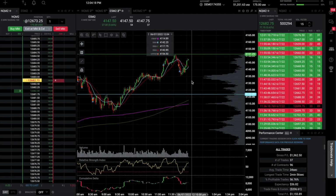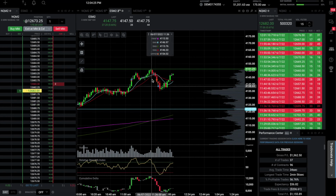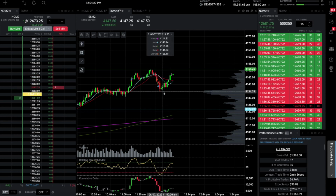So there's money to be made both ways, but we're watching these patterns to get the best setups, the highest probability setups, so we can take pain-free trades, not have to worry about it, not have to cry ourselves to sleep, and we get to feel happy.